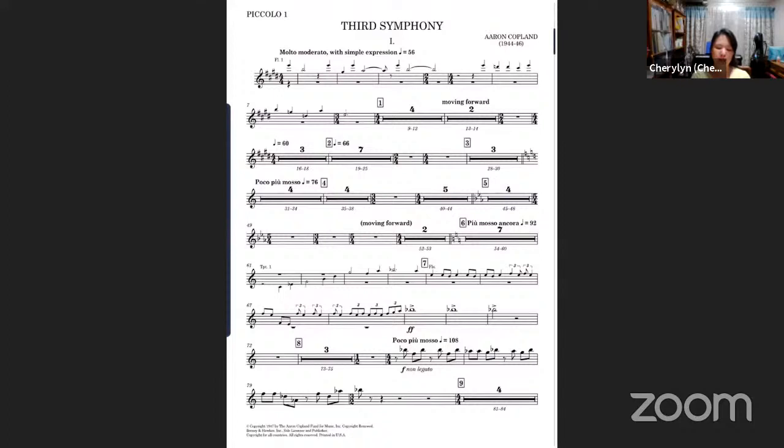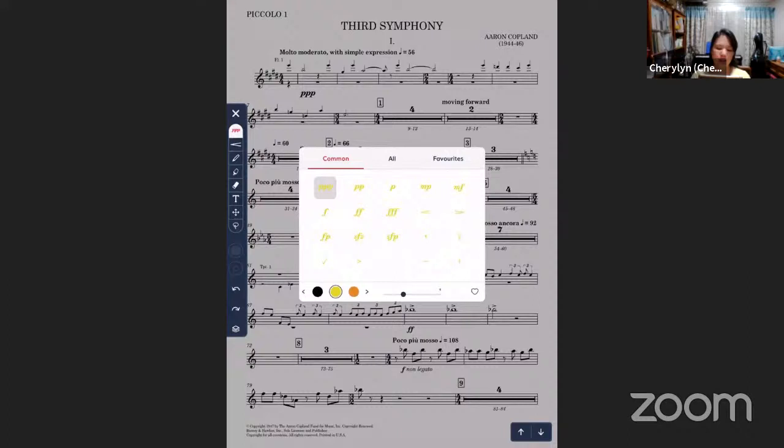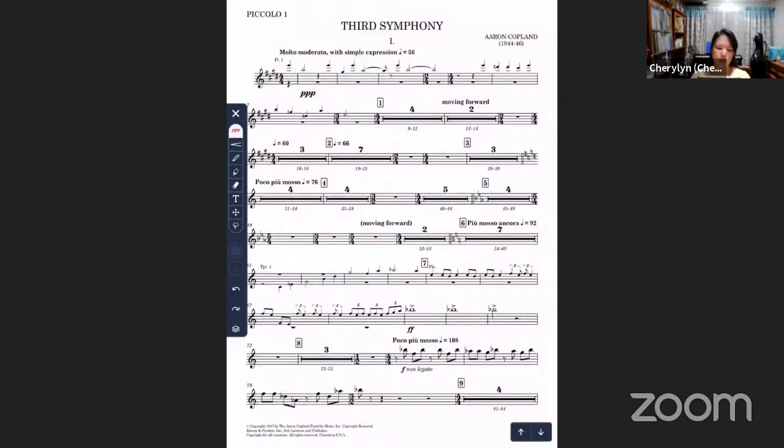So the left panel is where I can do my annotations. It works exactly like the Windows version, so I'm not going to dwell too much. What's happening? Oh, okay. So I will tap and, oops, what's that? Okay.